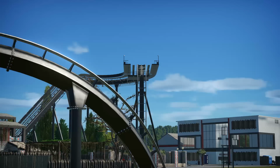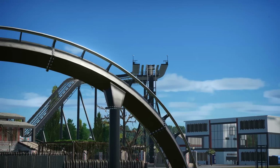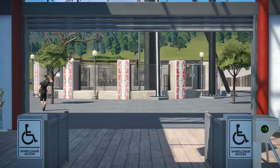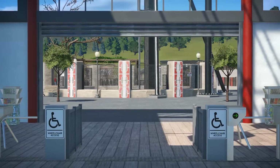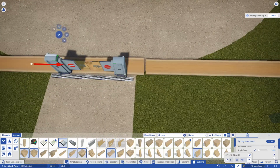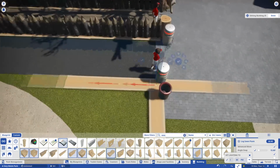I'm glad you're here. Last week we added a coaster to the park, and as I'm sure you can imagine, I don't think I've recovered from the excitement. This week we're adding a flat ride, shop, and a water ride. It's truly high-octane stuff. The flat ride in question is the Golden Eagle, and I began by giving it a border using sawn logs.